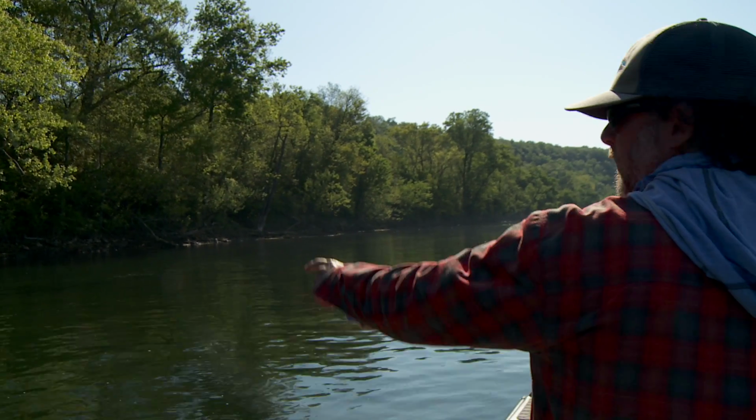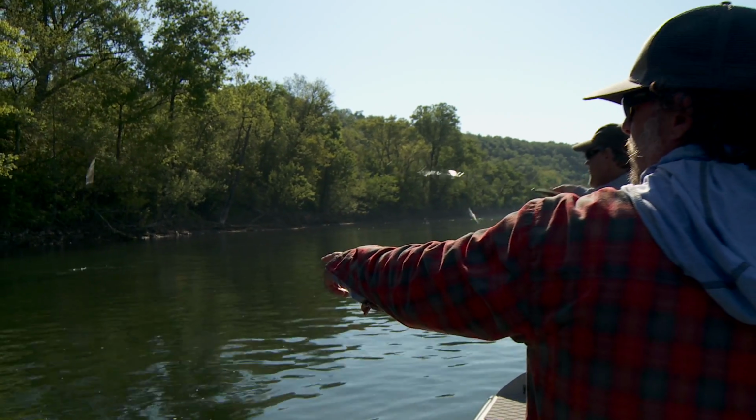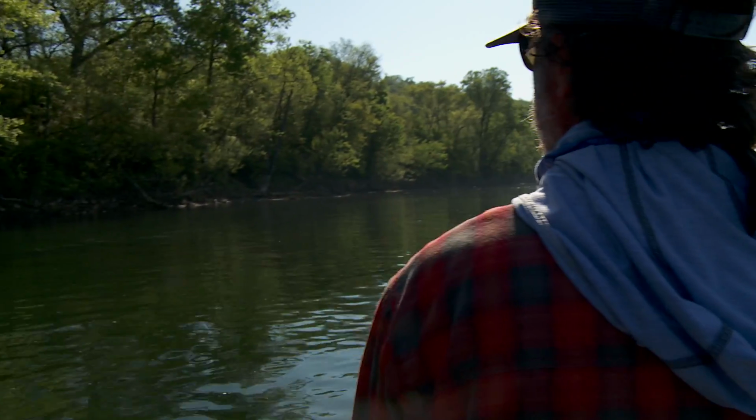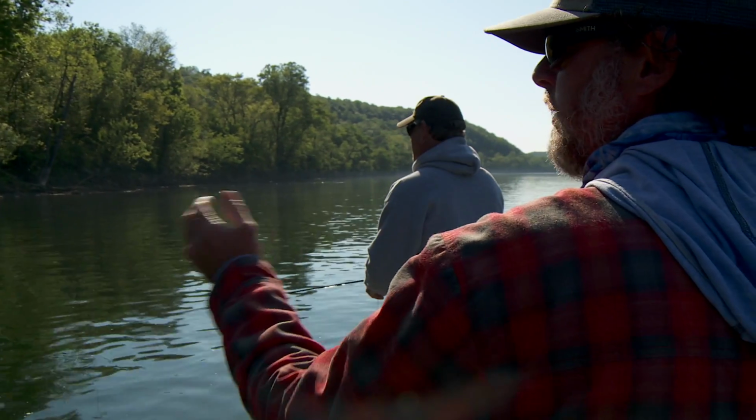See right here, there's a little bar that's starting. Yeah. And the edge of that bar, we're going to kind of follow it down through here. And the browns were laying like anywhere you can see open gravel.